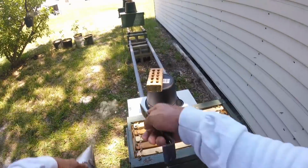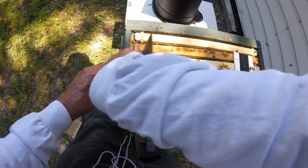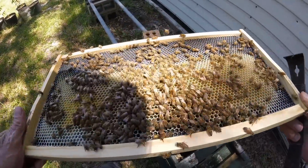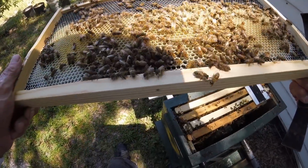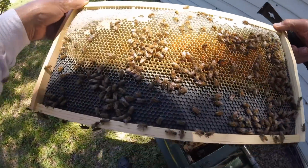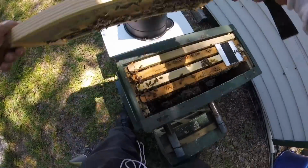Checked that thing a while back and I had no queen in here, but I gave it some more eggs and stuff. Looks like they're doing a little bit of work here for me. They're drawing this comb out. Bees are acting very jittery. Very jittery.